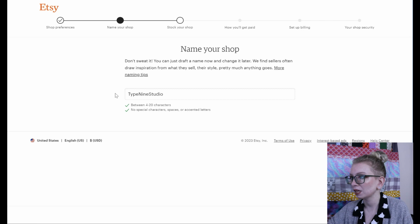So now it's asking me to name my shop, and I would strongly suggest making your username the same as what you want your shop name to be, because on some things later on, it will show up as your username even though you pick a new shop name. And you can also, like it says here, change it later, but it will still revert back to your username. Like when you log in or if somebody clicks on your profile, they can see your username. And if you buy something from another shop through this profile, it will show them your username, not your shop name. It's not a huge deal. Mine is definitely different because I changed my shop name, but just something to keep in mind if you want everything to be the same.